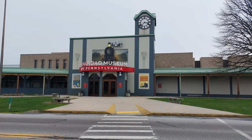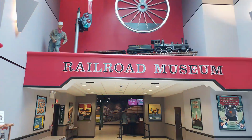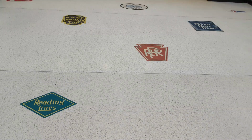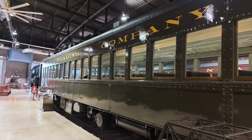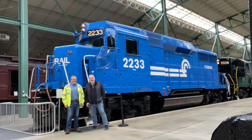Okay, so now we're moving to the Railroad Museum of Pennsylvania over in Strasbourg. So this is a slightly different kind of railroad museum. This is the kind of railroad museum that I'm used to, a bit like the National Railroad Museum up at York. It's full of exhibits, and the exhibits are all to do with railroads in and around Pennsylvania, as you would expect. And of course, those successor railroads like Conrail.